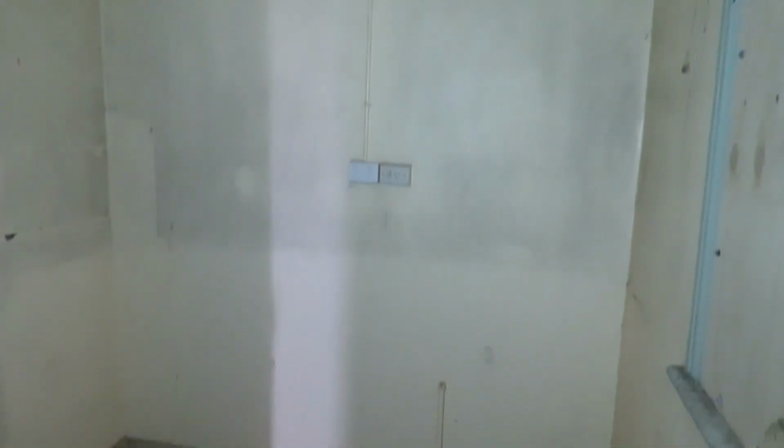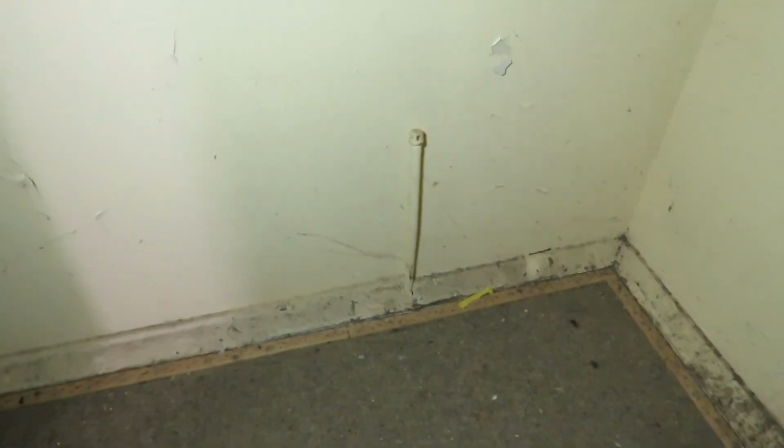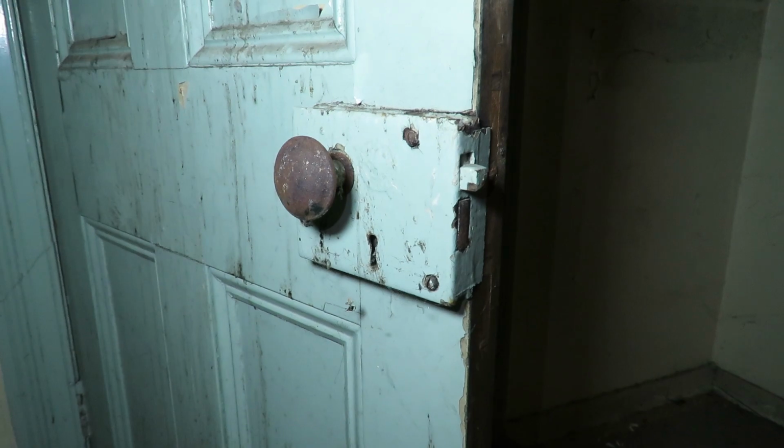This room literally just consists of a tiny little room. Not much left. Just carpeted floor. That's it. This one's for you, Josie. Awesome texture there. Some type of plumbing would have been here. No clue what though. That is what I call an epic knob.